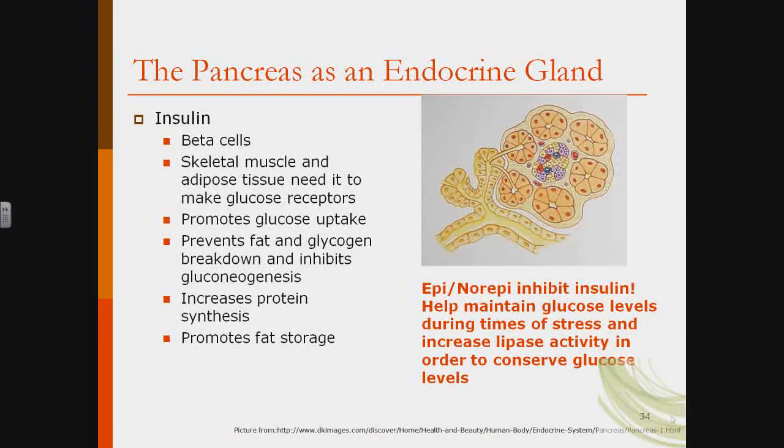Let's focus on the pancreas as an endocrine gland for just a moment. The beta cells, they release insulin. When is insulin released? When times are aplenty. It's released in your absorptive state, when you've just eaten and you have a whole bunch of carbohydrates that are plentiful and the cells of the body need that glucose.